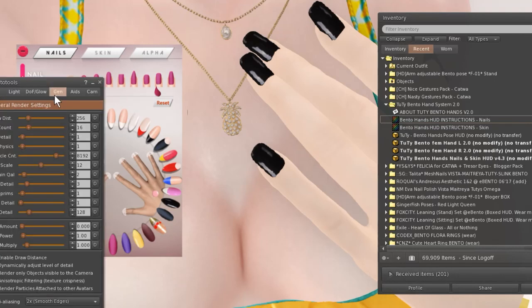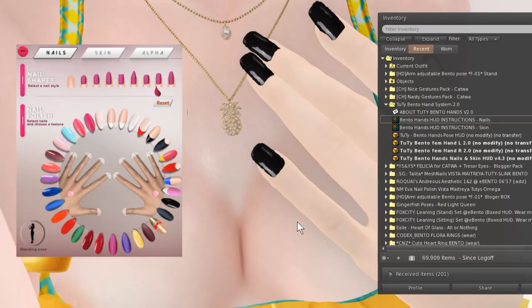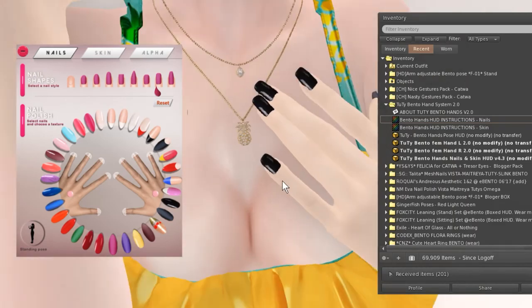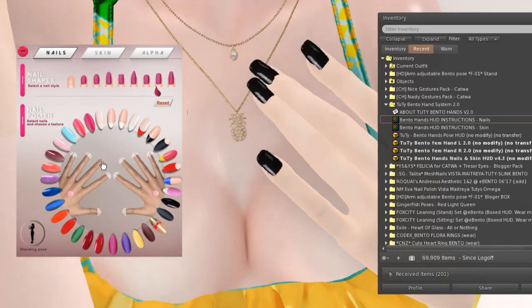Have everything on object detail, highest I can go. Yeah, I'm kind of bummed because the gloss and the shine on those nail polishes are so awesome. What's this? Oh, you can stop. You can change different colors too, you guys. Ooh. So if I were to go like this and change them all to, okay.